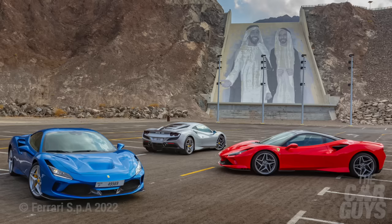Oh, do we have to? Do we have to go there? Was 70. Yeah. That was 70. So actually, the F8, although it's a 488 in a dress, is actually holding up better than the old car.